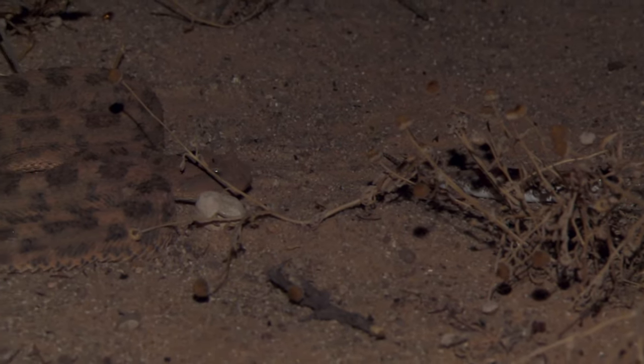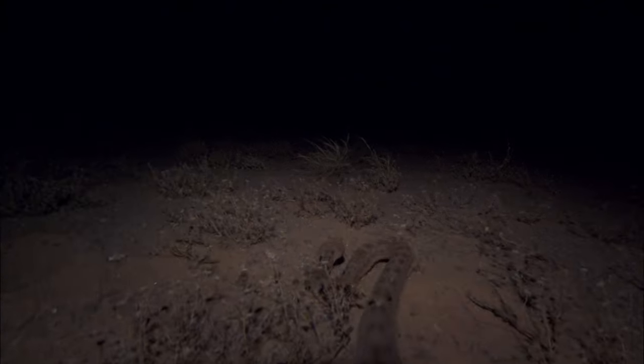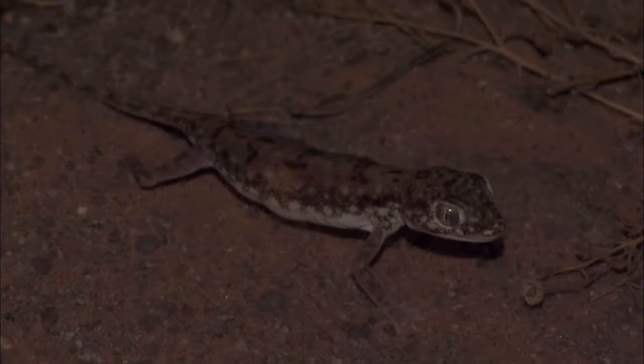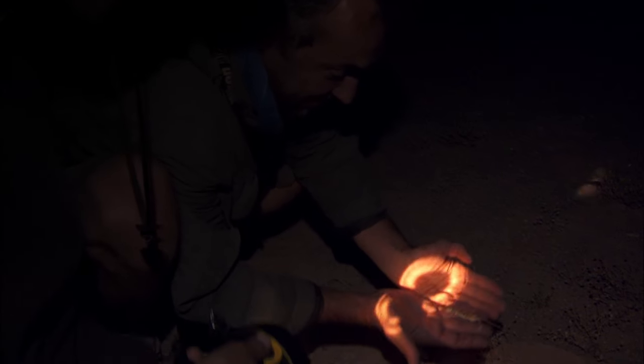Was the gecko aware of the danger? Why didn't it flee? Did it sense that the fearsome horned viper wasn't hungry that night? That one's very pretty. Look at that. Big eyes that see all night long.